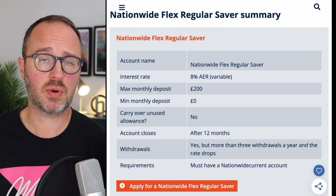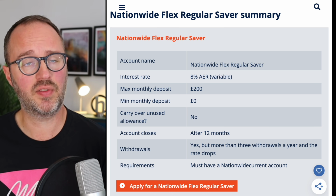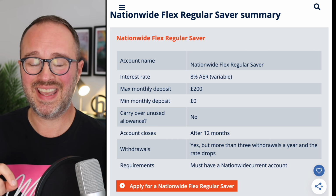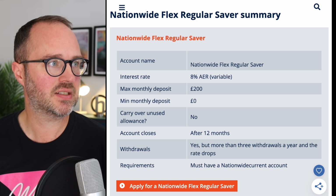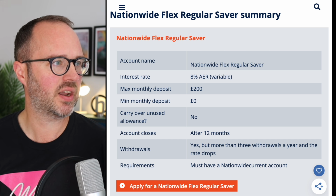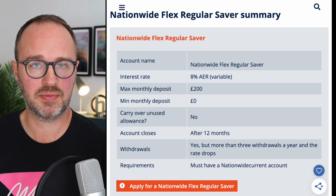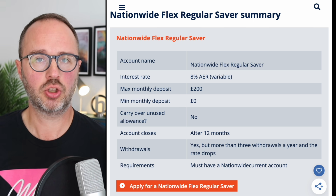Now, in order to get this one, I say you have to have a Nationwide current account. You have to be over the age of 16. You also have to make sure you put money into the account within a certain number of days. I think, one second, I have got it written down just here. Within 28 days, at least £1 has to be added within 28 days. So just make sure you do that.